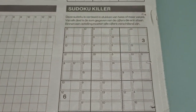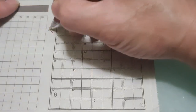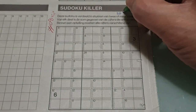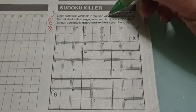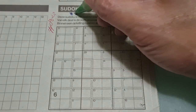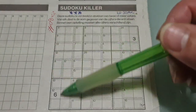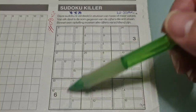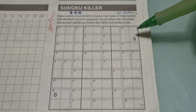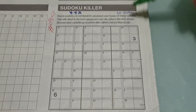Killer Sudoku number 8022. For Killer Sudoku, I need 20 to 30 minutes to solve. That's my time limit. If you compare with the 1 star, 2 stars, 3 stars, and the 4 star Sudokus in the additional, it will be a 3 stars puzzle. We have 2 given numbers, the 6 in this triple box of 12, and a 3 in this triple box of 24. Alright, let's get started.